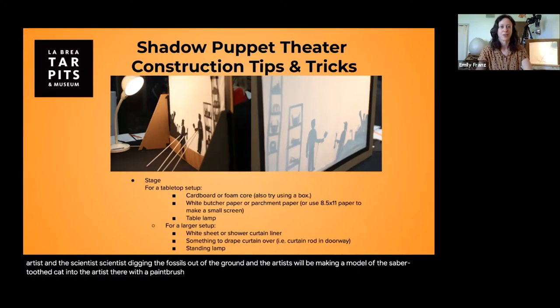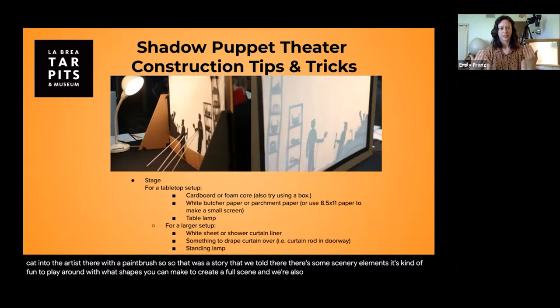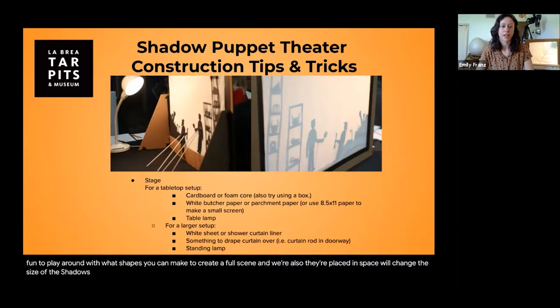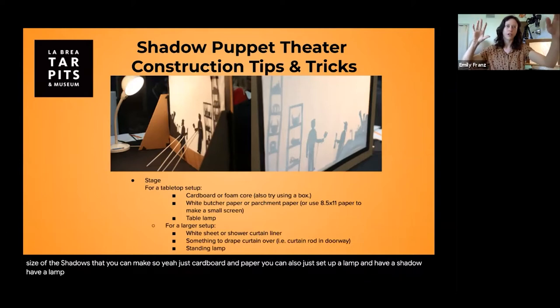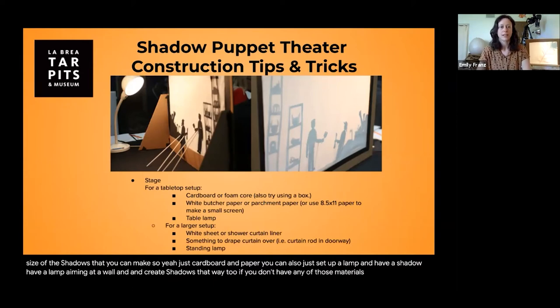So that was the story that we told there. There's some scenery elements. It's kind of fun to play around with what shapes you can make to create a full scene, and where they're placed in space will change the size of the shadows that you can make. So yeah, just cardboard and paper. You can also just set up a lamp aiming at a wall and create shadows that way too, if you don't have any of those materials on hand.